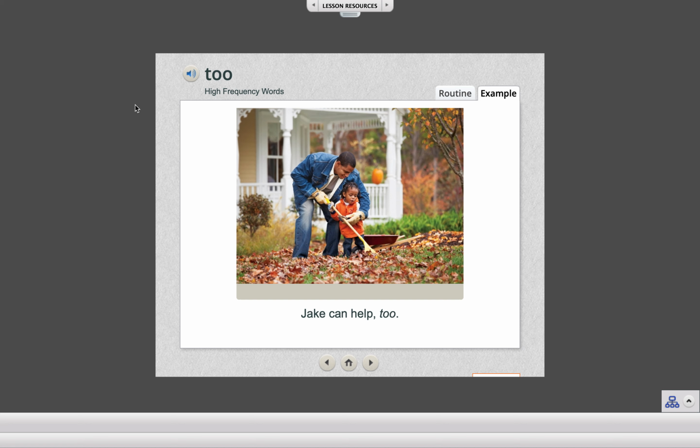Now remember, this word two is not the number two. It's not like I'm going to the store. This kind of two is like the word also. So let's practice using it in a sentence.